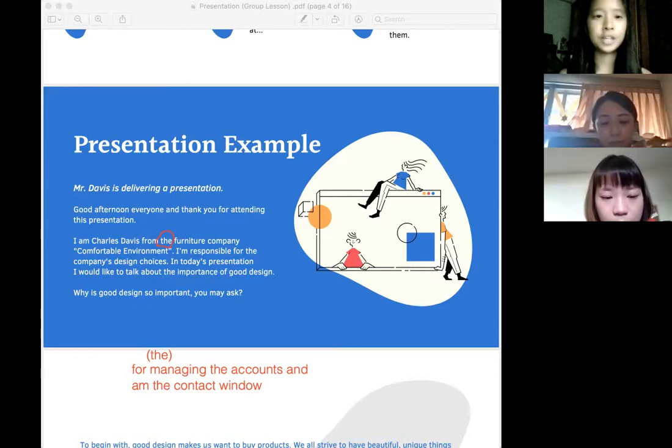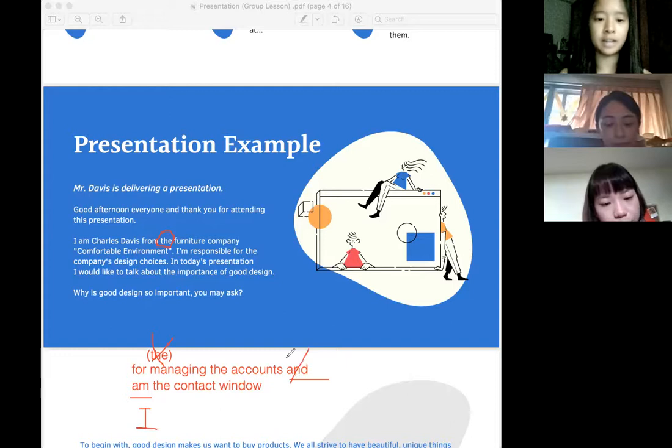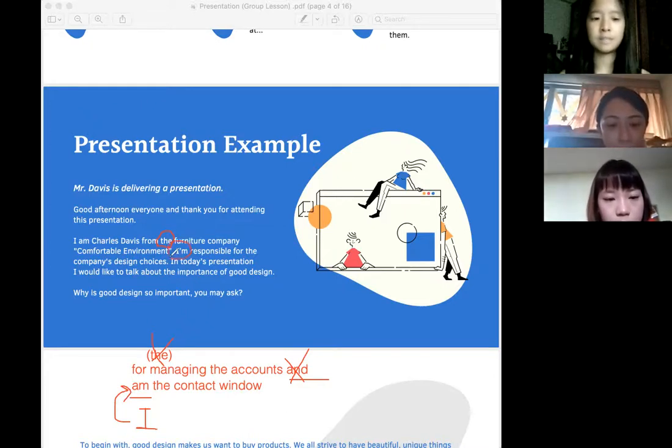Good, okay. So here, when you say for the managing, we don't need the here. So the is extra, and you can say and am. Why do I say and am? It's because if you don't say and here, then you will say I am the account window. But because here you already said I'm responsible for managing the accounts and am the contact window. Okay, great.